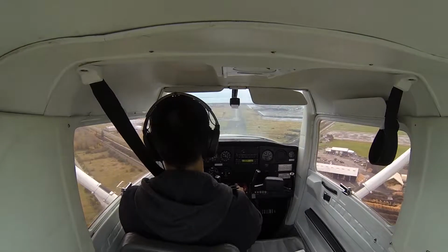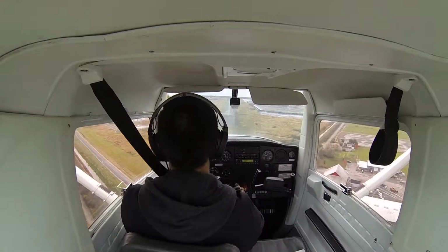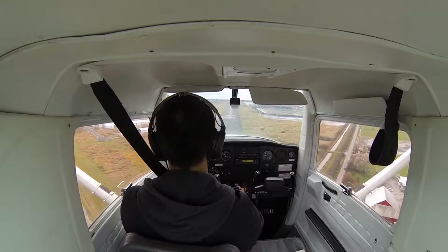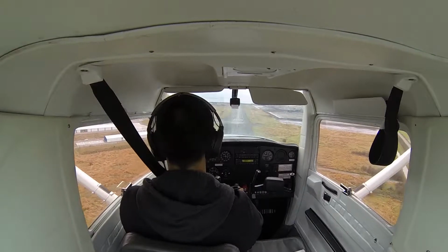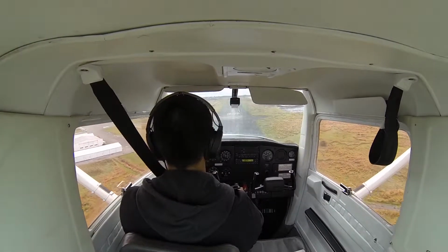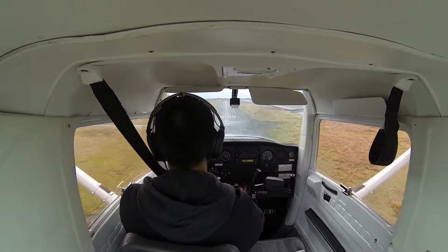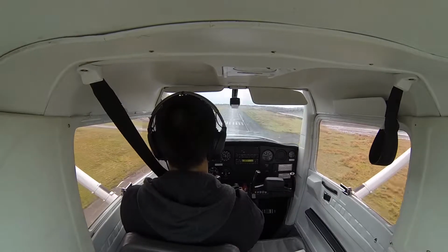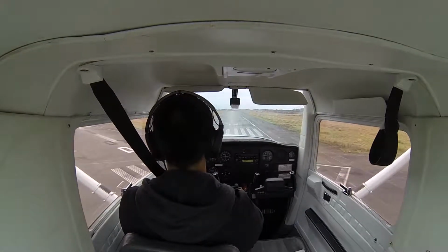November Juliet Foxtrot, Tower, cleared stop and go, runway 12. November Juliet Foxtrot. 60 degrees, 60 knots. Getting airspeed, going in for the short field landings. Aim for certain spots. I'm going to go for the numbers, 1, 2. And once you're on the ground, you want to be braking hard so you can do the short field landings.